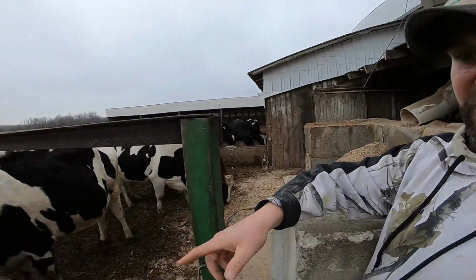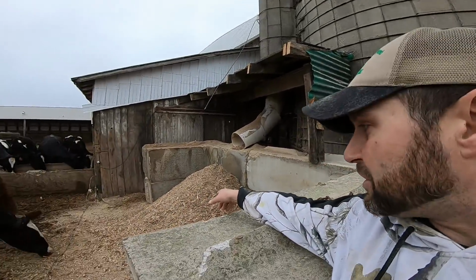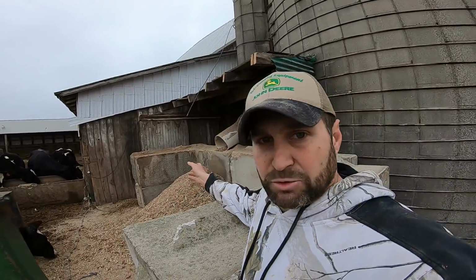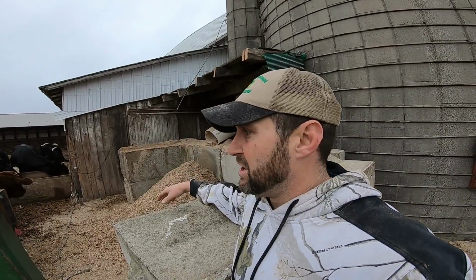And some of you guys that aren't used to farming or cattle, the reason you got to put feed in bunks like this is because these cows, you can't just let them in that pile. If you do, they'll end up trashing it. They might eat 10% of it, and they'll just sit on it, lay on it, crap on it. They'll waste the whole thing.